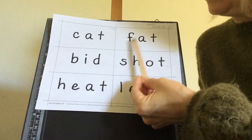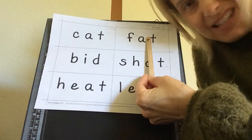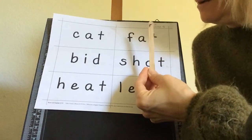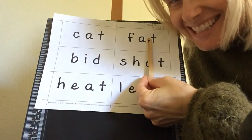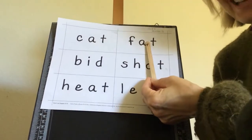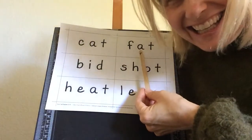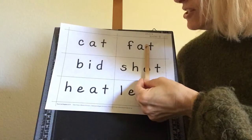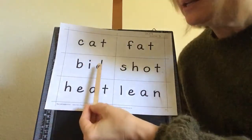Okay, now this one, we've got fat. So if we add the R, we'll say fart. What is that? Listen carefully. Fat becomes, you know what it is, you guys. I can do this when you're not in class, right? Because you're not going to get all goofy. That's fart. That's how you spell fart. Because the A changes to that R sound again. Isn't that so funny?